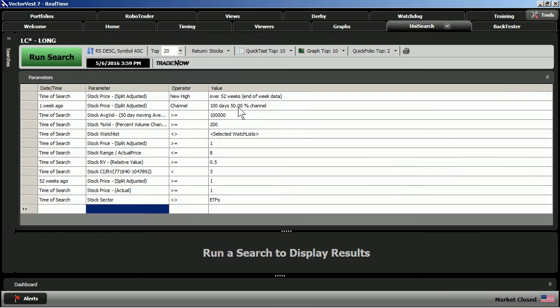As we review the search parameters for LC's search, we want you to think of these search parameters as expressions of an idea. For instance, our very first line, we're looking for the stock's price to be reaching a new 52-week high. End of week data simply means we're looking at Fridays. So a new 52-week high based on the Friday price. Our next line looks for a stock that 1 week ago was operating in a channel, a price channel, 100 days long, 50% in height between the low and the high of the channel.